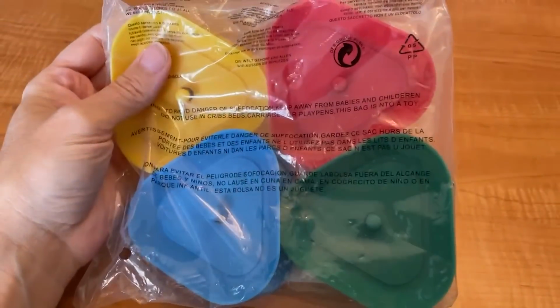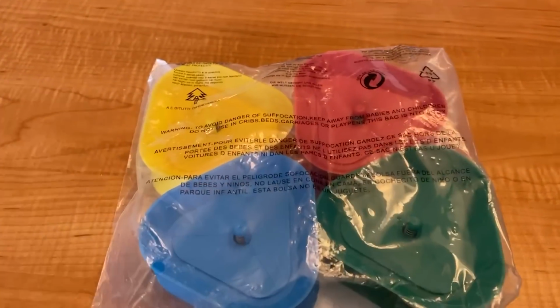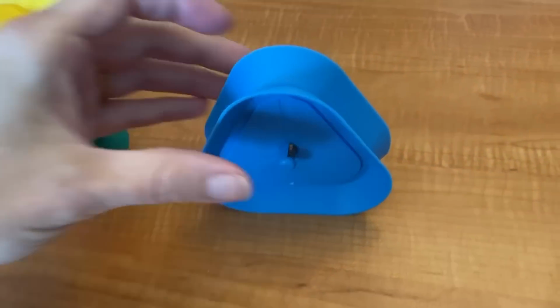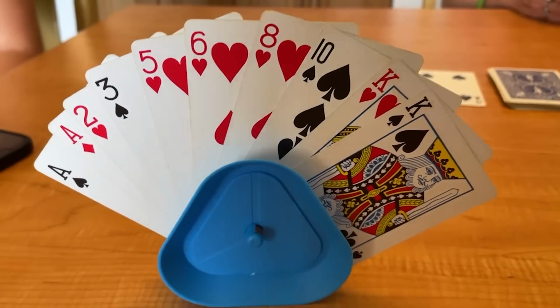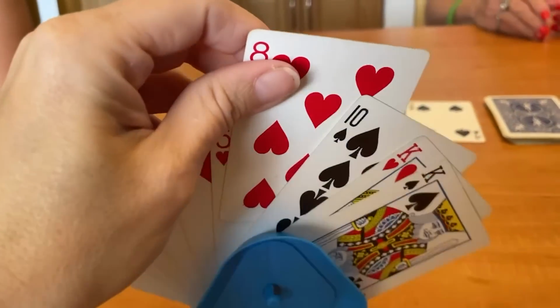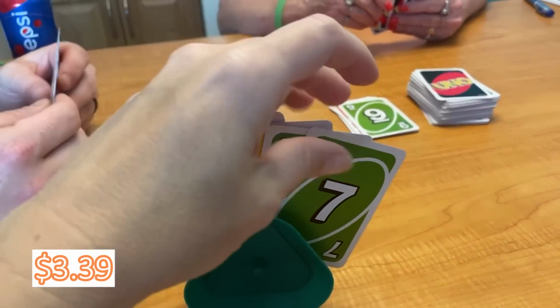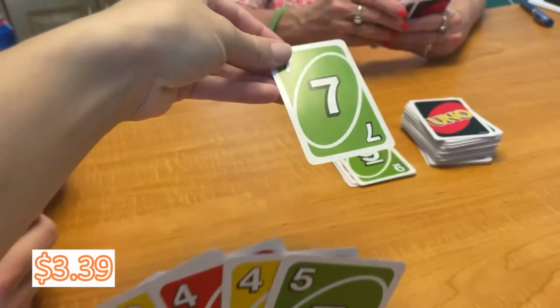On location at our hotel that we went to for the beach, the first item was for entertaining my children, and that is these stand-alone little card holders for playing cards or Uno or whatever you really want to put in them. You just push the little button, it opens up, you put the cards in there, and then you could pull them out one at a time and just stand it in front of your kid and let them play cards. These were a lifesaver. They are a set of 4, $3.39.